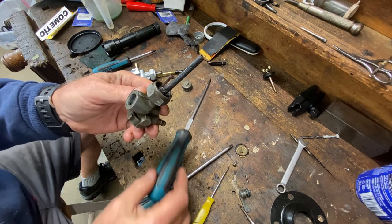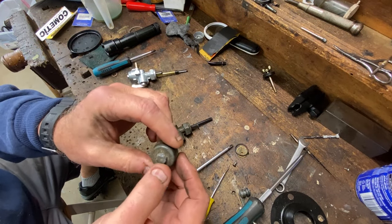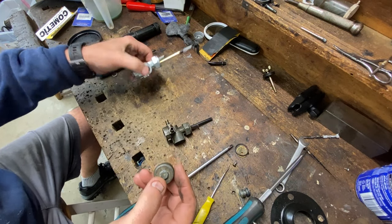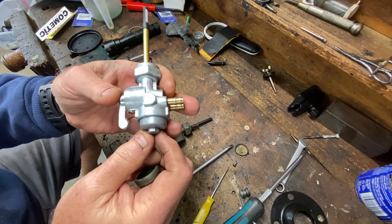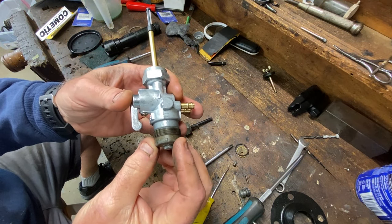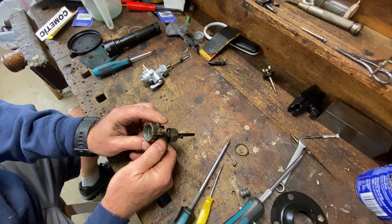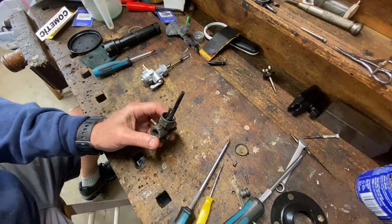Figure out if we can do something with this, because like I said, I really would like to use this. The bottom of this, where the little sediment bowl is, I don't like that, it's all chewed up. But we could steal this one and hopefully make them look close enough and put it on there. It's probably exactly the same thing. So, all right, let's do that, see what we can come up with after we get this thing cleaned up and get the rest of the parts out of it.